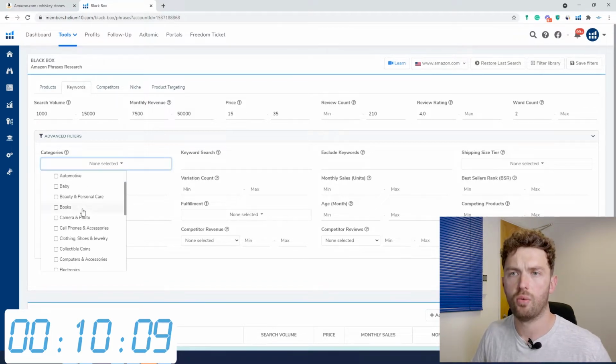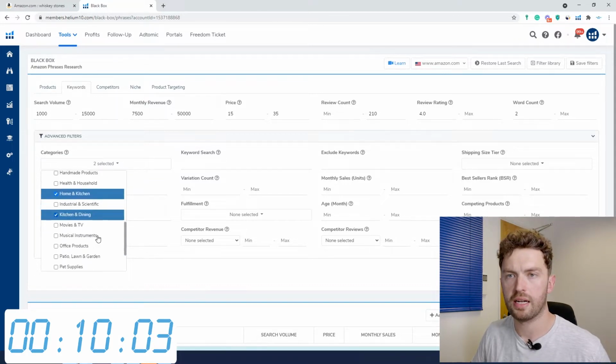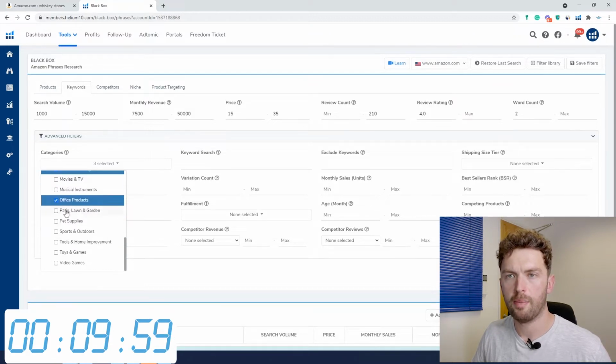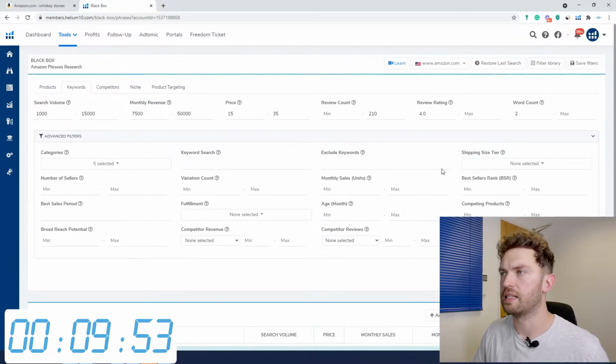Categories, now what I would be thinking when looking at this is home and kitchen, kitchen and dining. We want to avoid things like medical products at this point. Office products, patio, lawn and garden is going to be quite seasonal. We can go pet supply. We can go sports and outdoors. So we've got 5 selected there.